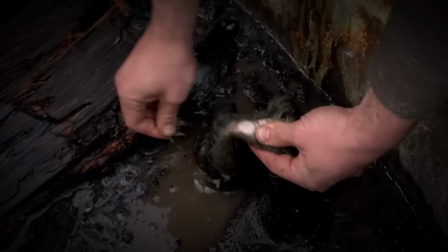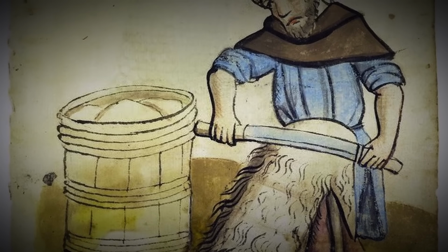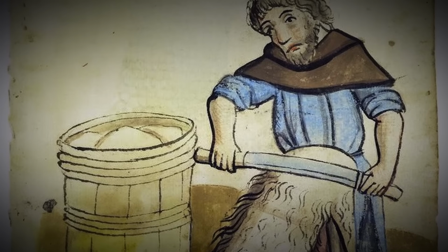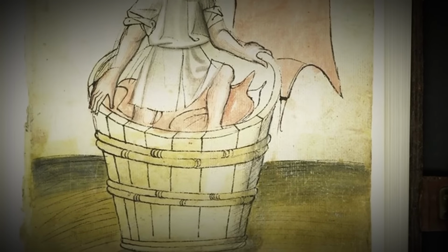Containers for tanning were often the most challenging to obtain. Large pottery vessels were ideal but fragile and heavy. Wooden barrels, when available, worked well but required careful waterproofing. Bark containers could be fashioned from large sheets of birch bark, sewn with sinew and sealed with pine pitch.